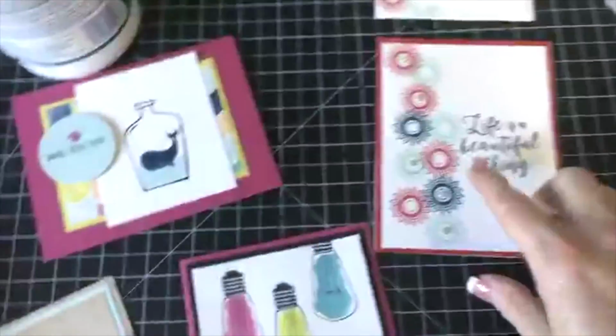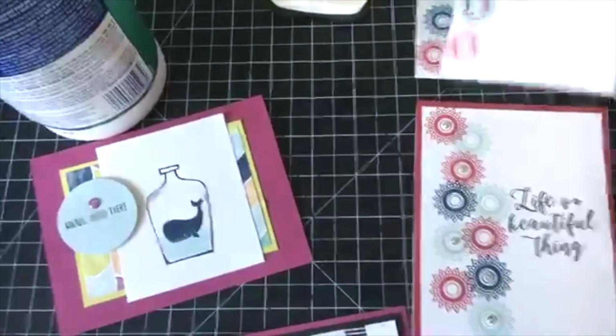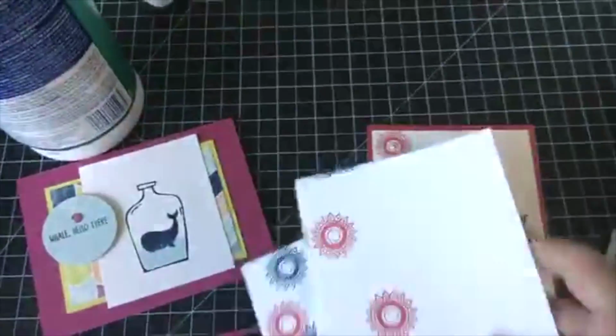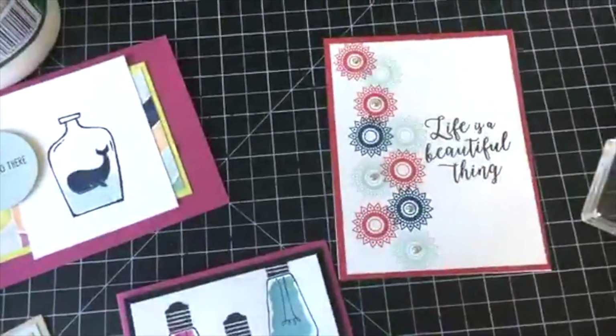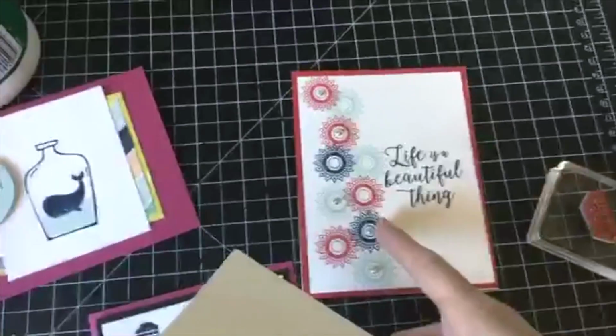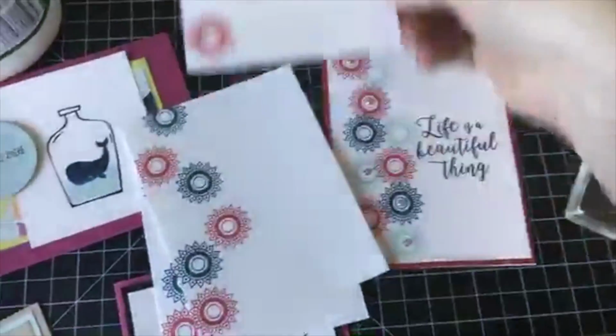So then the other thing for this card right here, so at class, I want to make it easy. I don't want people to feel stressed out. And sometimes layering stamps can feel really stressful. How do you get that layer? Even though I feel like this is super simple, I could see how that could stress somebody out if they weren't sure how to layer it.